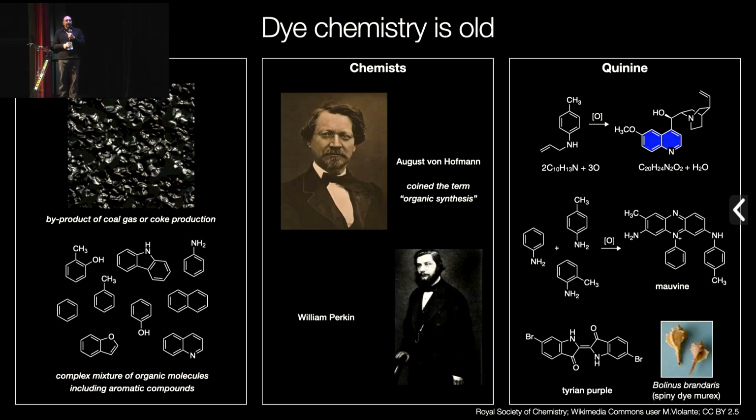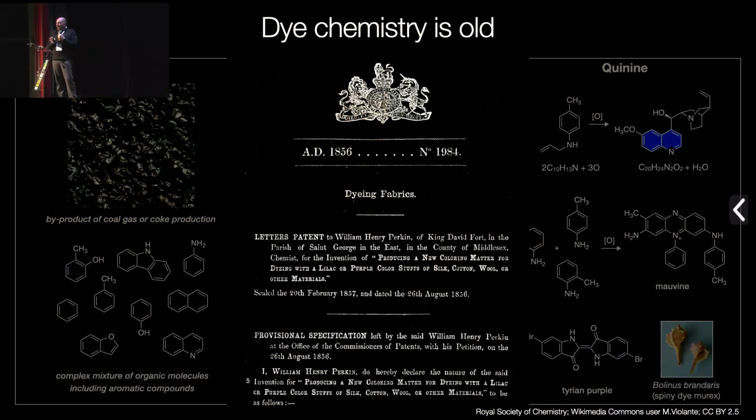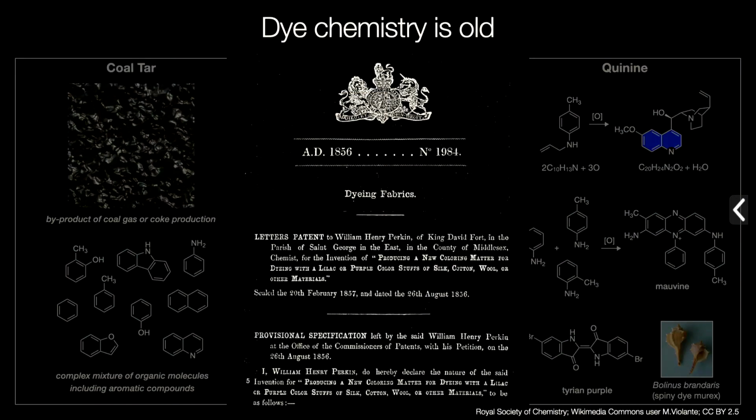And so suddenly Perkin could make a very good purple dye out of cheap starting materials. And so, being smart, he promptly dropped out of graduate school, filed a patent, and started a company. And that was the beginning of the modern chemical industry.